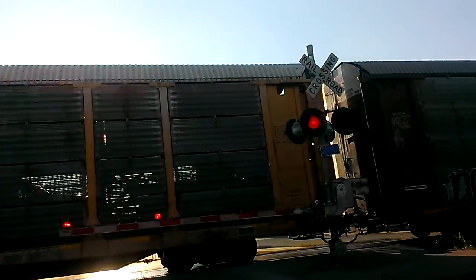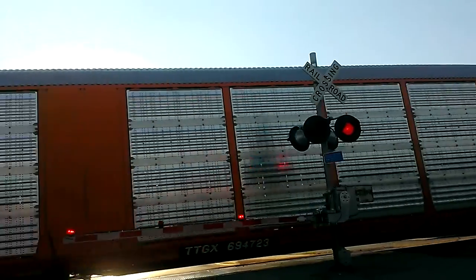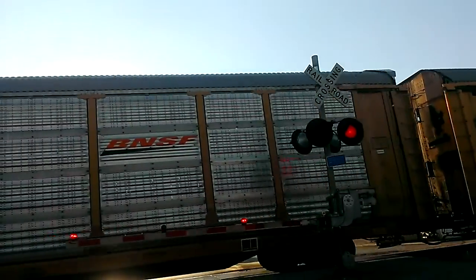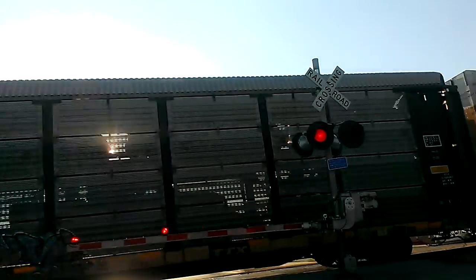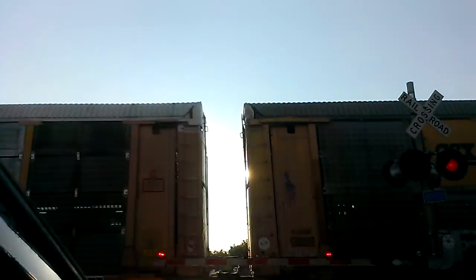Nice looking Buick, that's for sure. It's a nice looking car. Yeah. So you're a 94? Well, as long as it gets you from point A to point B, that's all that matters. Who cares what it looks like?